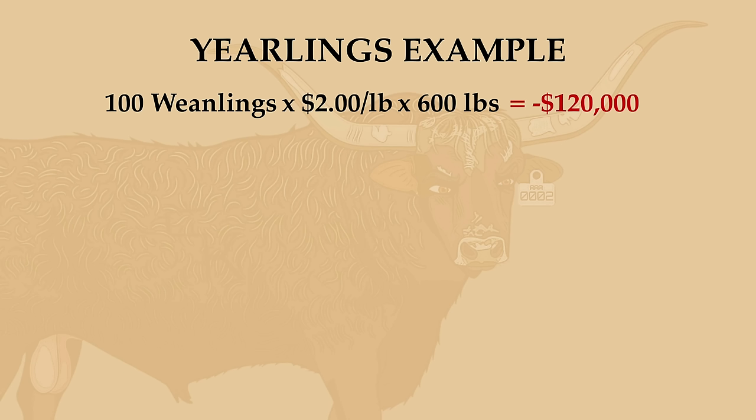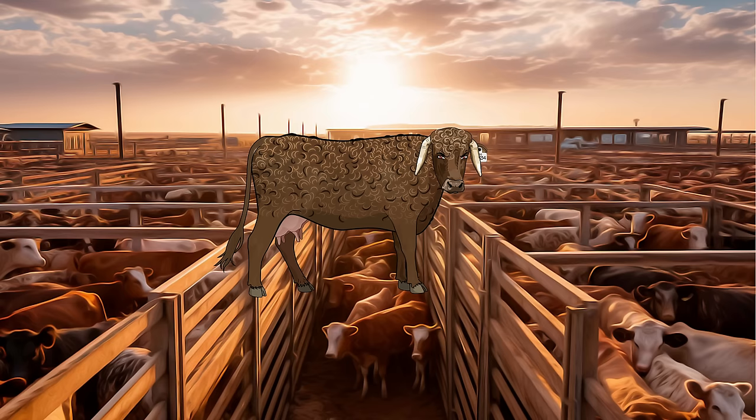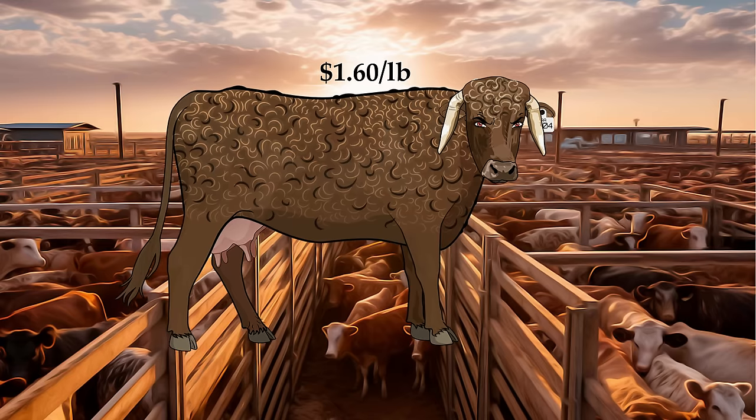We got 100 yearlings that we bought for $120,000. Applying a sliding scale to what today's prices are, we're going to use $191 as the sell price per pound. Since we bought them for $2 a pound, we're going to sell them for $191 a pound. Now, the reason is because you're growing them. So you're adding weight. The more weight you add, the less per pound you can sell it for.